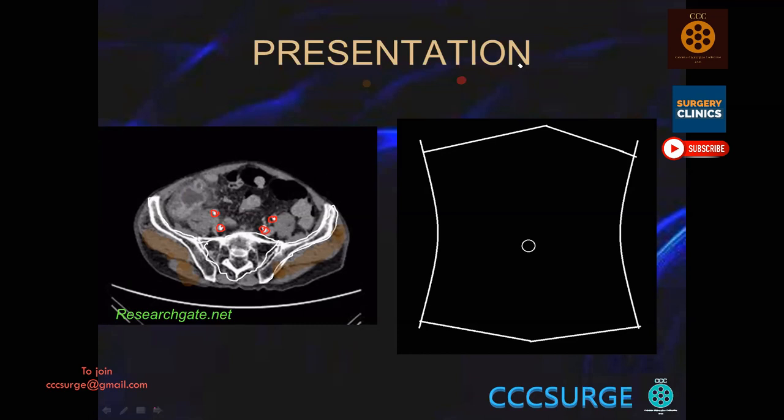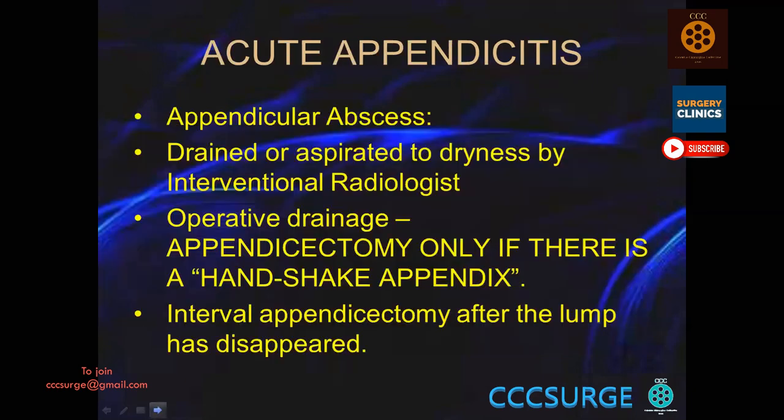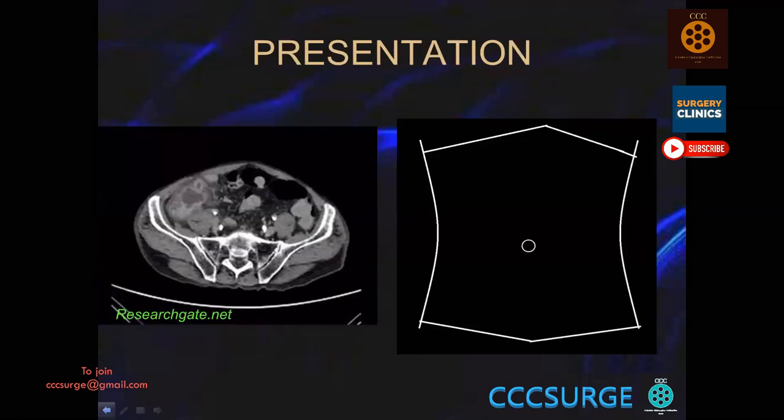If it hasn't settled down, then you have to plan for some sort of treatment. And what is the treatment that you would plan for? The treatment that you would plan for is drainage. You either drain it or aspirate it to dryness by the interventional radiologist. You may go in for an operative drainage if the interventional radiologist hasn't been able to drain it, if there are multiple collections. What do you mean by multiple collections? If, let's say, instead of having one collection out here, you land up having multiple. So you can see that it's beginning to show multiple.